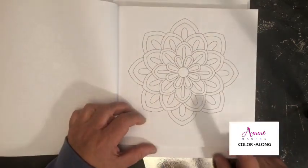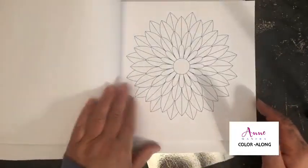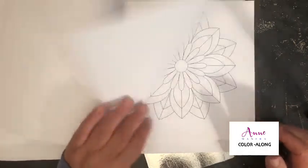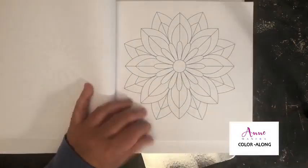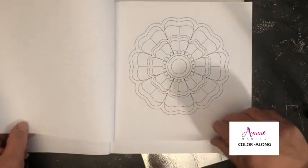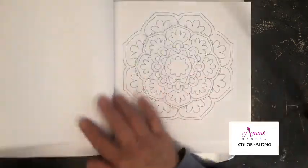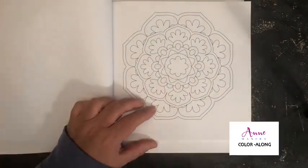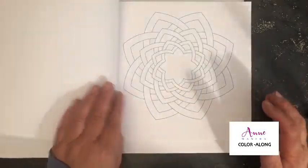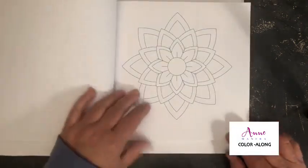So this is actually the mandala we're working on this morning that's in Color Along Volume 13. This is a cool book to just kind of play around with. It's a nice pocket size book, I guess, because it's that square size. I have some mandala books that are the square size rather than being, I feel like the mandala needs to be on a square page rather than a rectangle page. So that's what this book is. Just a quick flip through of the Easy Mandalas coloring book for all.